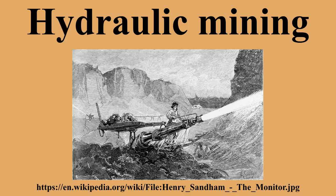Hydraulic mining originated out of ancient Roman techniques that used water to excavate soft underground deposits. Its modern form, using pressurized water jets produced by a nozzle called a monitor, came about in the 1850s during the California gold rush in the United States.